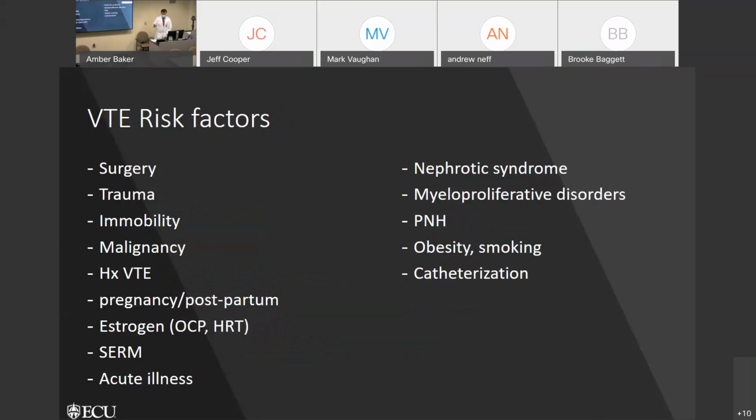Surgery is going to be one, especially with our ortho patients, but you don't really have to go looking for that because you already know they're going to be immobilized. Malignancy, we don't see that anymore because we don't have our hem-onc service, but obviously important. Obviously estrogen with OCPs and hormone replacement therapy. SERMs, obviously acute illness. Nephrotic syndrome, I think, is one that I sometimes commonly forget that they're actually predisposed to DVTs and PEs through their hypercoagulability. Myeloproliferative, that's understandable. Obesity, smoking, and then recent caths.